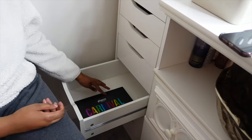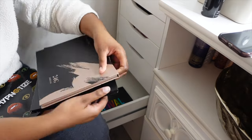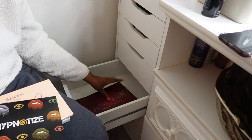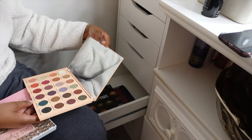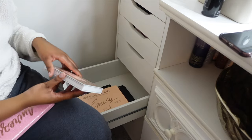This is me organizing my eyeshadow palettes. I have so many, and I have purged a couple over the years, but I'm gonna be honest, 90% of them I always end up keeping because I just keep staring at them and I'm like, this one. I really wanted to get rid of it, but I literally couldn't. I just kept looking at it and I'm like, no, I'm gonna keep it. So yeah, enjoy that process.